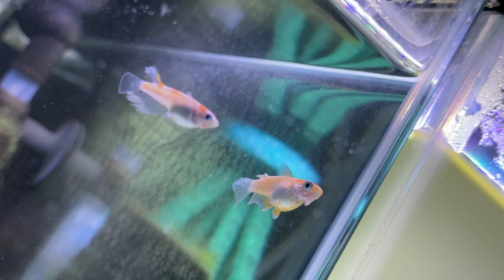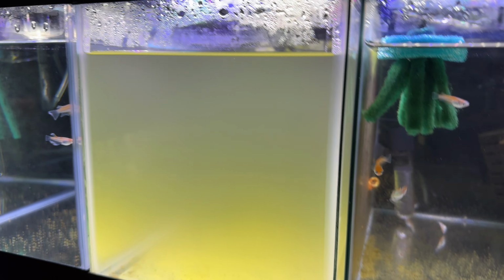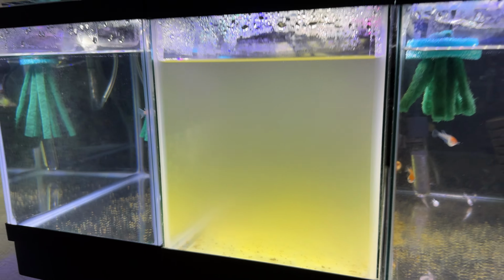Let me just take a real quick sip. The best beer of the day is a beer that I am having with all you Medakas over there. Kampai, chin chin, chayo.